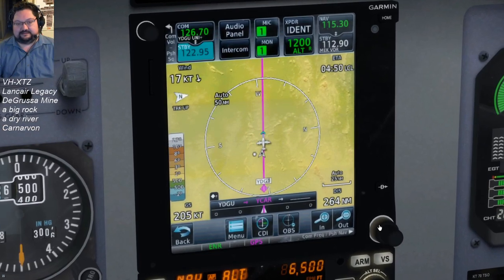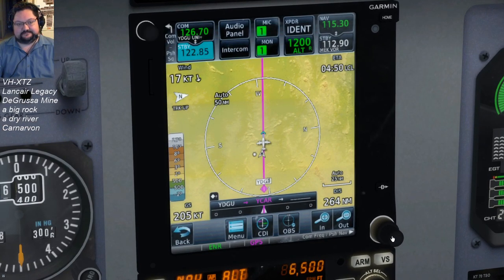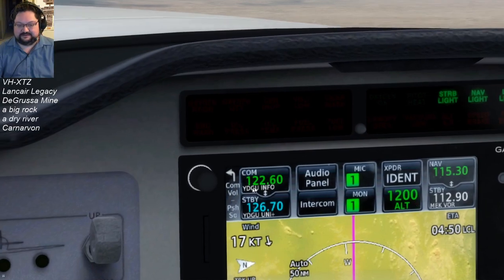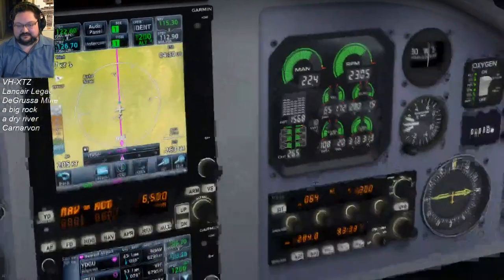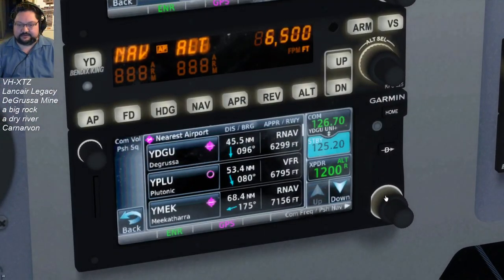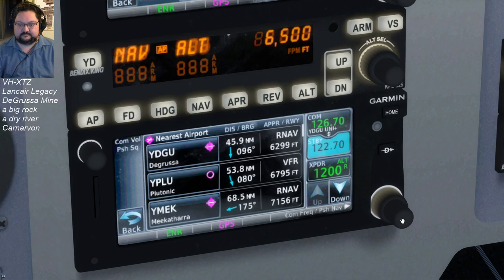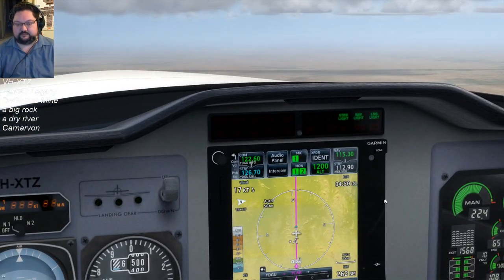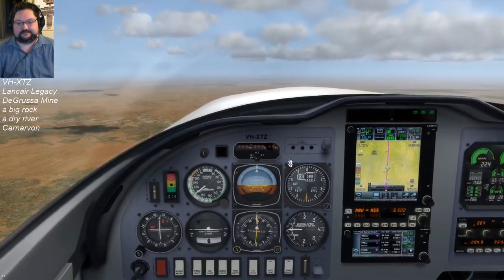But we're on VATSIM, so technically we should actually be on 122.8. You know what, I'm going to put 122.6 in this window. And that's actually popped up with the correct frequency name. Degrussa Info, how about that? And I think we'll put 122.8 in our secondary radio. That's set, and the panel should have monitoring on both. Sorted.